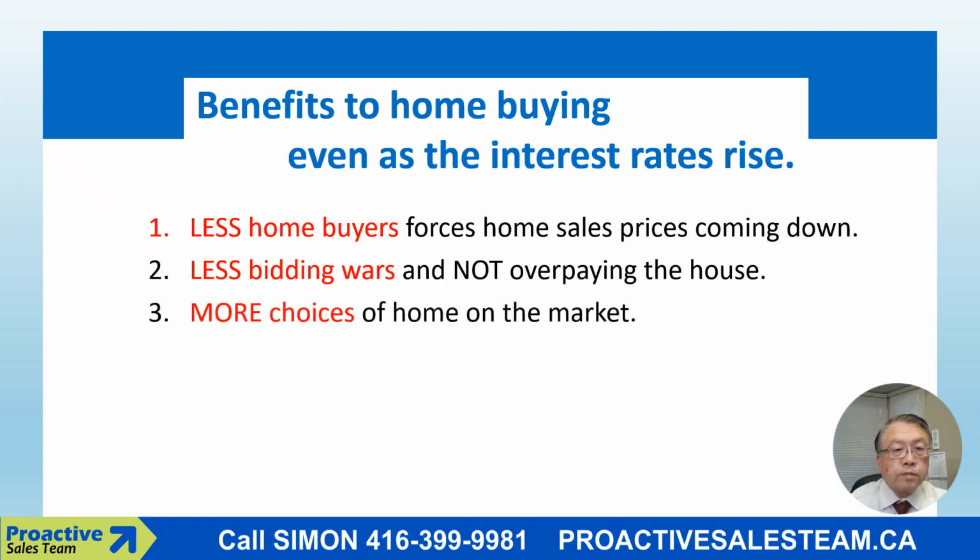And number three, there are more choices for the market. Why? Because you can see the graph previously. The active listing or new listing is much higher, and that number actually becomes bigger and bigger every day, and it means that there are more choices for a buyer to buy a home with less money you have to pay.